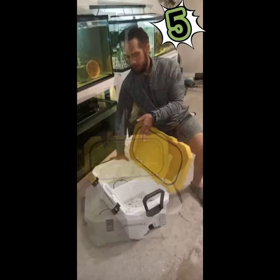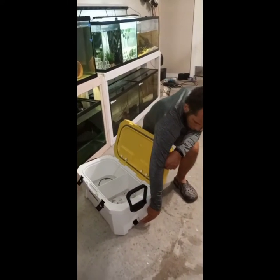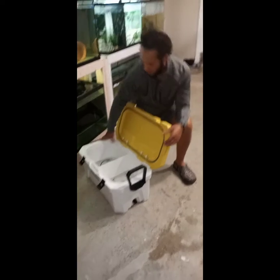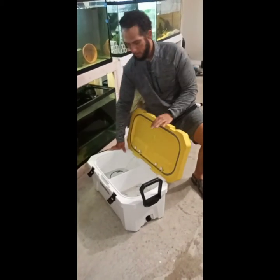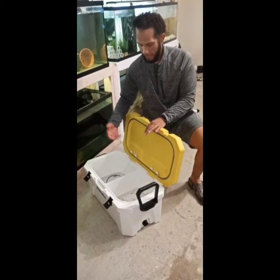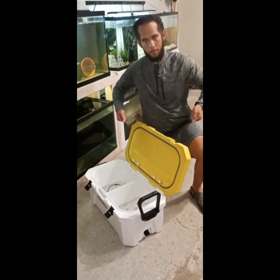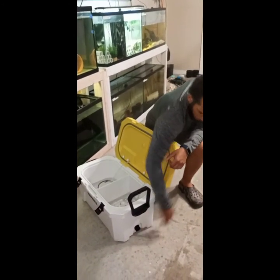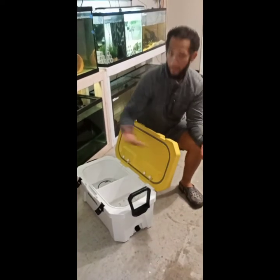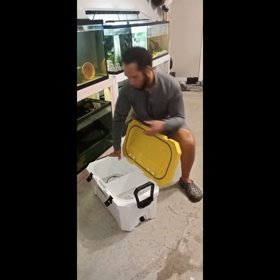I really like this bait box because it includes a drain plug. With this bait box, which is 30 quarts, being full of water, bait or ice and drinks, it can become pretty heavy. So with the drain plug, you can drain off any excess water, or at the end of the day when you're done fishing, instead of having to dump it out and worry about it, you can just drain it out into wherever you're located.